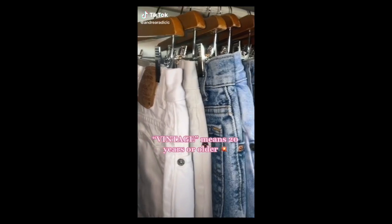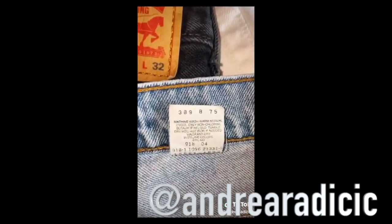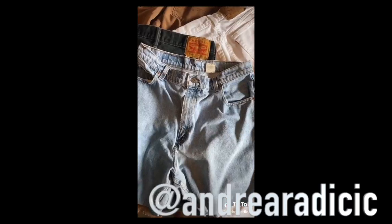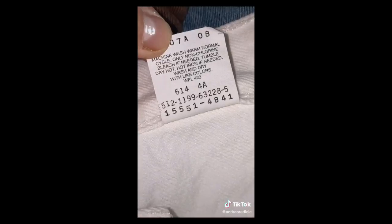I also found a TikTok that I saved for finding vintage Levi's, so I will put that right now. Here's how to tell if your Levi's are actually vintage. Find the care label on the inside of the pants. Look for the second set of numbers in the second row. Mine say 1096, so October of 96. 1199 means these were made in November of 1999. Hope that helps. Those are a few things that I wanted to say before starting this.